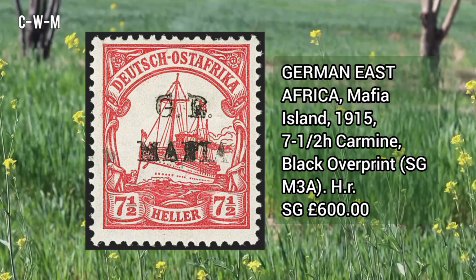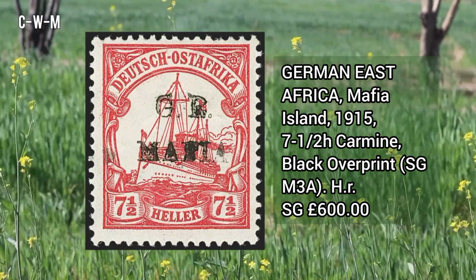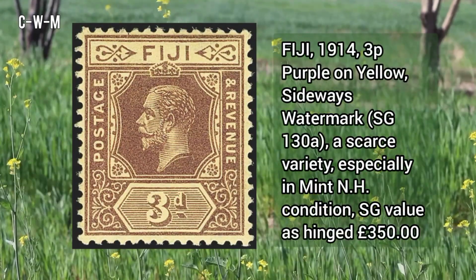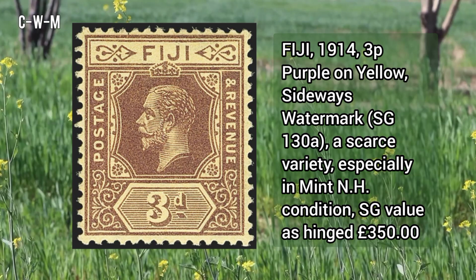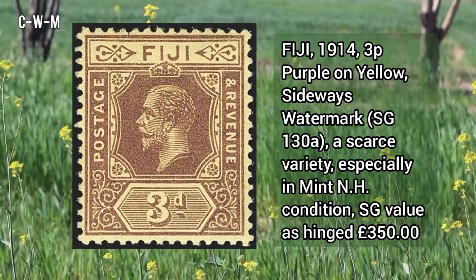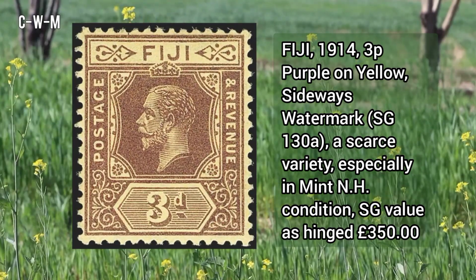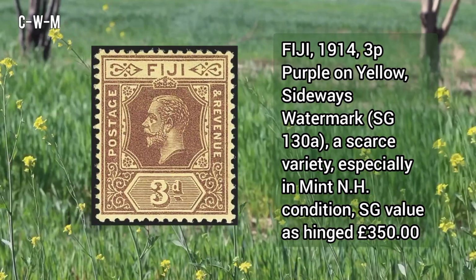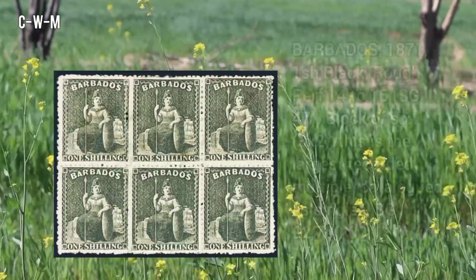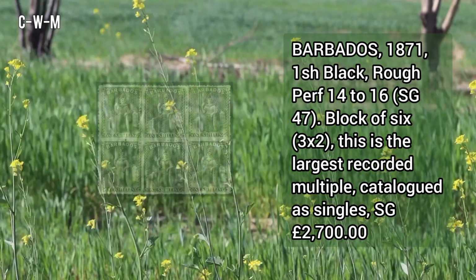Stamp from German East Africa, Mafia Island, 1915, 7.5 H carmine, black overprint. The Stanley Gibbons number is M3A. Hinge remnant, bright color, fresh and fine. The Stanley Gibbons catalog 600 pounds. Fiji stamp, 1914, 3 pence, purple on yellow, sideways watermark, Stanley Gibbons number 130A. A scarce variety, especially in mint never hinged condition. And the Stanley Gibbons value for the hinged stamp is £350.